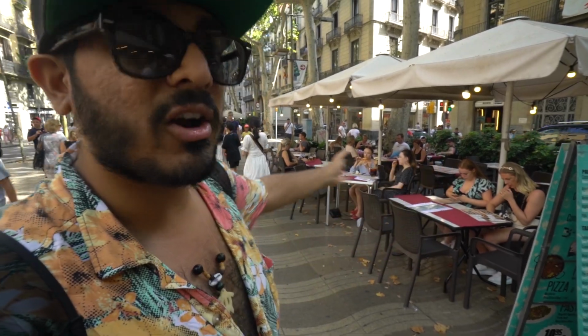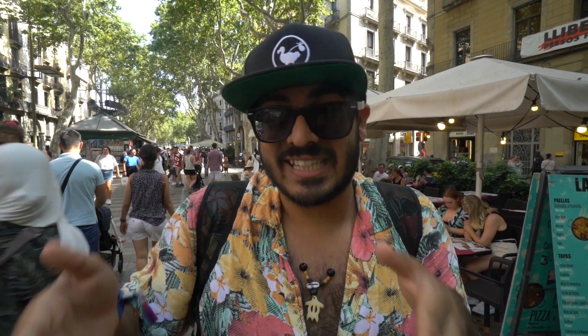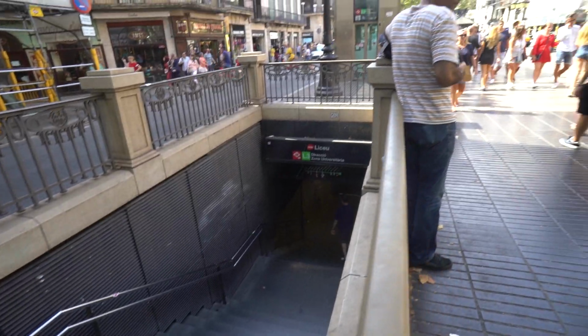As you can see, there are many bars and cafes lined all the way up. Even McDonald's or Burger King does this right here. You order your food in the restaurant or bar, and they basically come into the inside of the Rambla, and you eat all your food and drink all your drink right outside here with everybody else. This is essentially the Times Square of Barcelona. It is hands down the most packed part of the entire city.